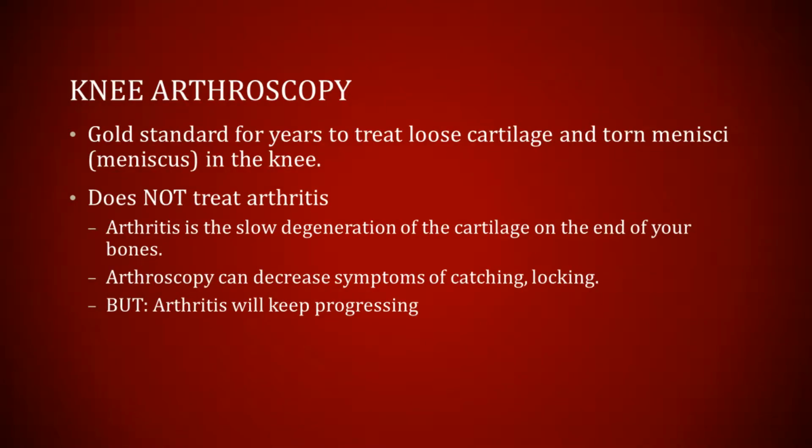Knee arthroscopy has been utilized for decades to treat many disorders of the knee, particularly treating loose or torn cartilage in the knee. However, knee arthroscopy does not treat arthritis. Many people don't understand that arthritis is separate from a meniscus tear. Arthritis is a thinning or a wearing out of the cartilage in your knee, sort of like the treads on your tires wearing out. Arthroscopic surgery can trim torn cartilage and remove loose cartilage, but it has no way of putting new cartilage back in place where it's been lost. And unfortunately, arthritis will keep progressing regardless of whether or not you have a knee arthroscopy.